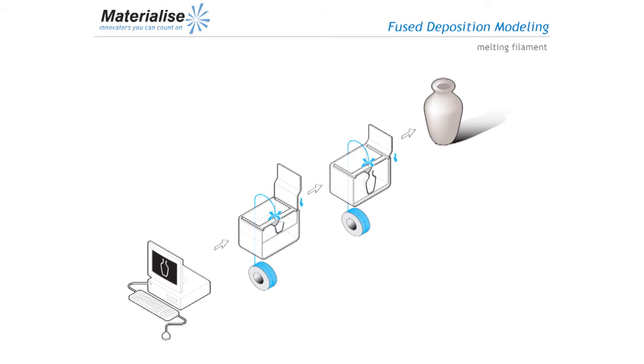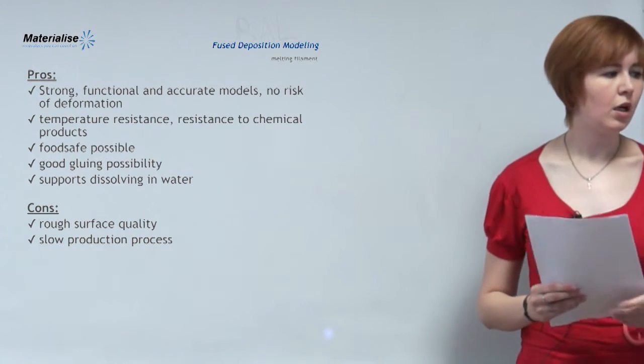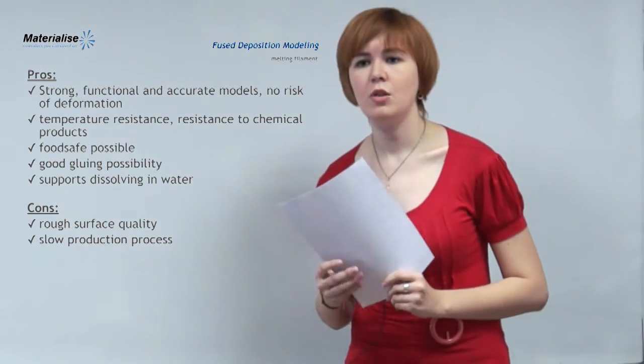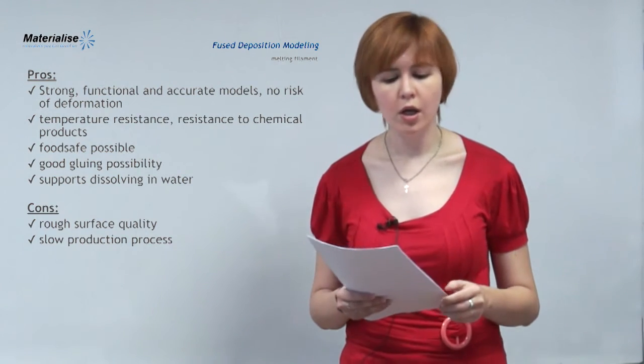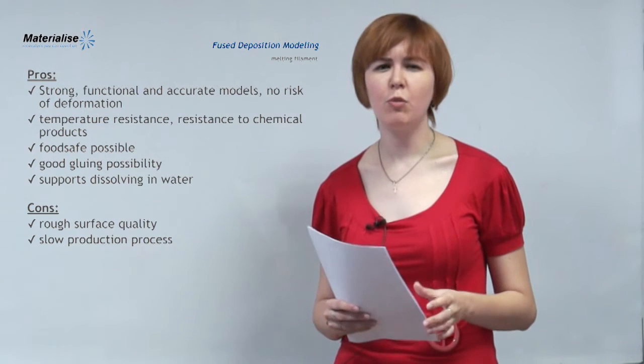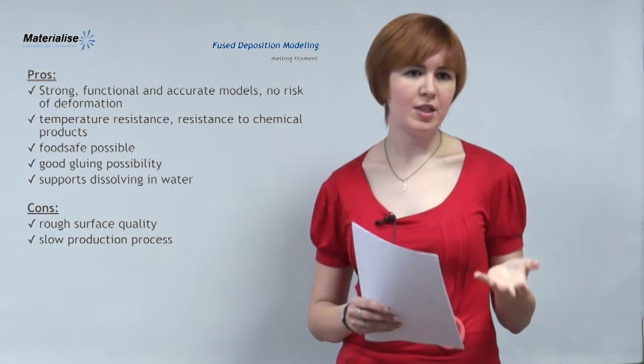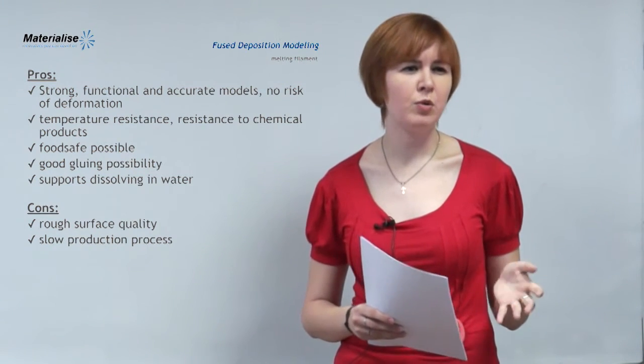So after the model is built, you just put it into water with a special soap, and within several hours the supports are just dissolving and you have your model. And as this is quite simple, the freedom of design is possible. Also, the materials that are used are quite strong. So this technique is used for functional models. It's actually 80% of the features of the usual ABS material that is used in injection molding, for example.